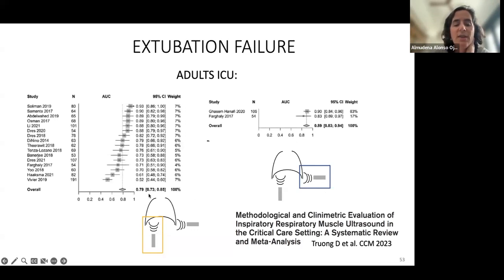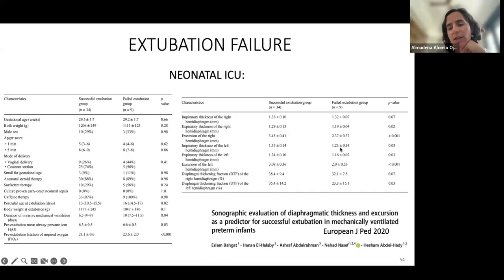You can see that the first one has an area under the curve of around 0.8 to predict extubation failure, and 0.9 using thickness of the diaphragm to predict extubation failure in this population. And what are the data in neonatal ICU patients?